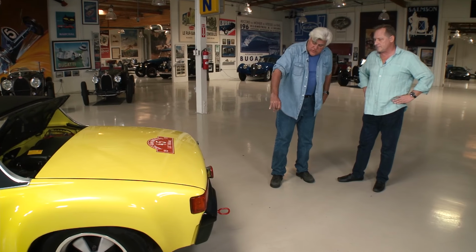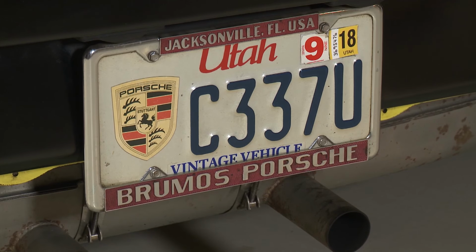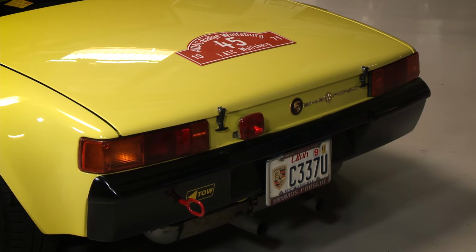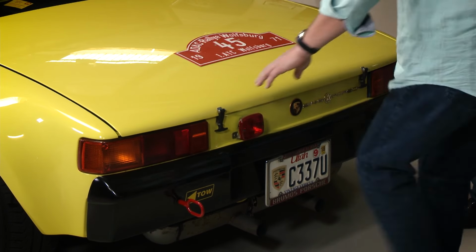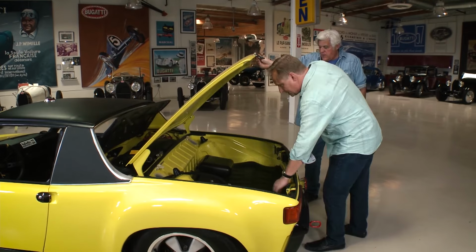And now the Jacksonville, Florida Brumos Porsche, what is that? Just a lot of nods. We have the Wolfsburg Rally plate, which is our nod to Volkswagen. This one is our nod to Brumos, where Hurley Haywood got the championship in this car. Can you open the trunk? Let's see what that looks like. Again, just kind of racing touches that they did back in the day.